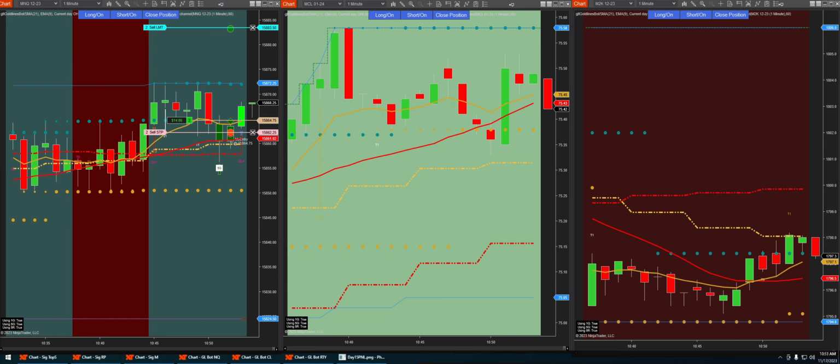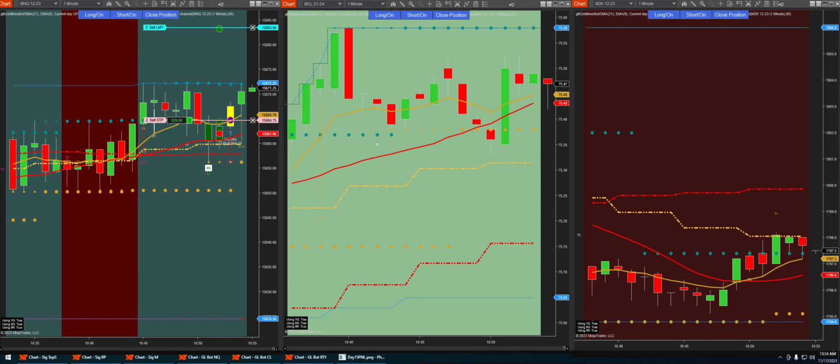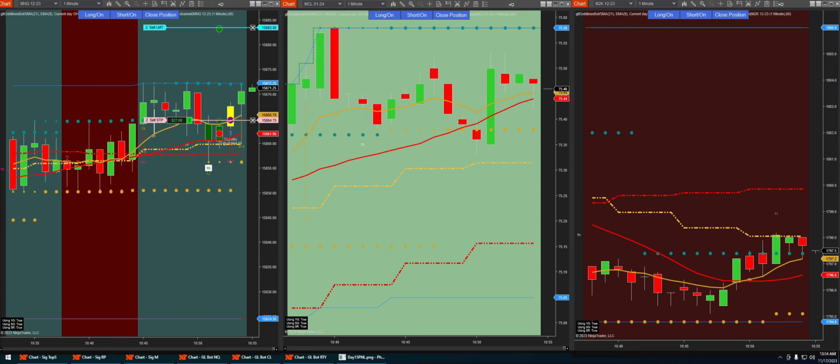So, I'm thinking to myself here, break even trade. If we can get past this level right here that we're getting to, I honestly didn't see any reason why we could not take full take profit here. Full take profit on this trade would be at 15,883.50.